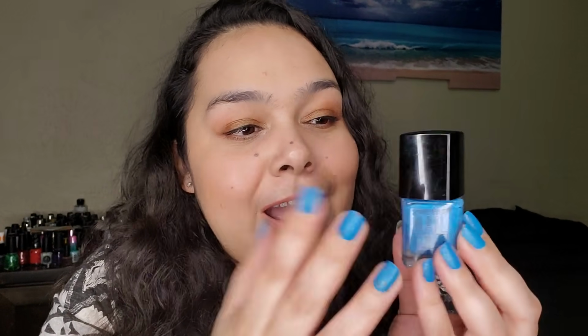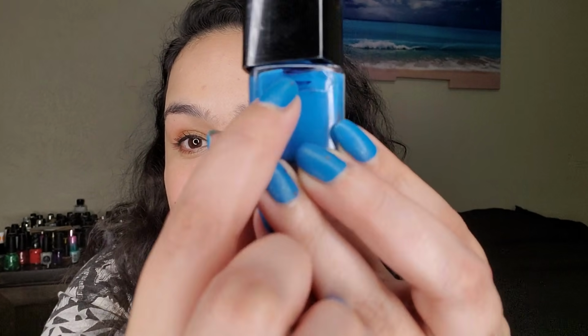So the first polish that I want to talk about is the one that I'm wearing. This polish is from Forever 21 and it's in the shade Teal, which is clearly a bright blue. I mean, just look at my nails. I don't know who was in charge of naming this polish, but anyway, this polish was practically full at the beginning of the year, and yeah, I mean, it was a long shot, to be honest, to be able to finish this bottle of polish.